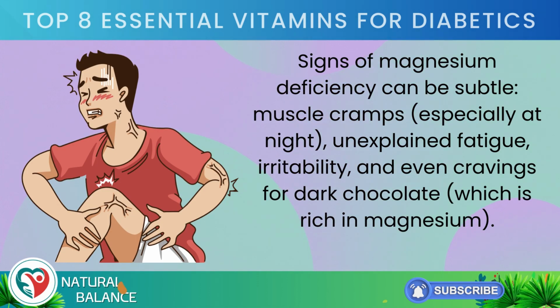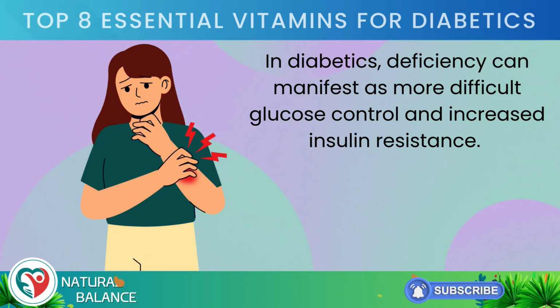Signs of magnesium deficiency can be subtle: muscle cramps, especially at night, unexplained fatigue, irritability, and even cravings for dark chocolate, which is rich in magnesium. In diabetics, deficiency can manifest as more difficult glucose control and increased insulin resistance.